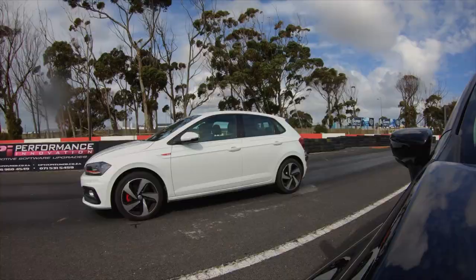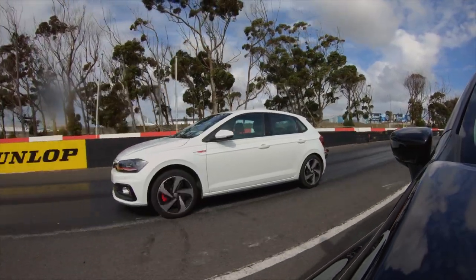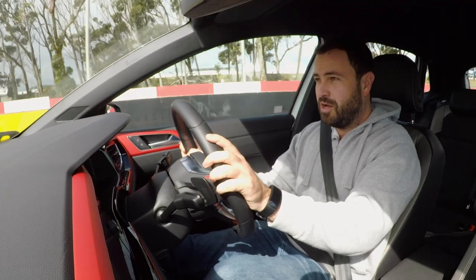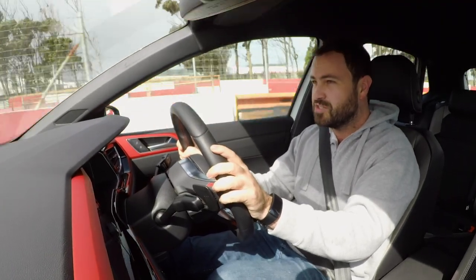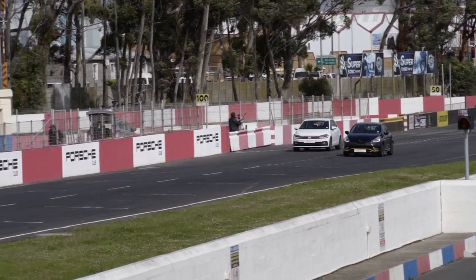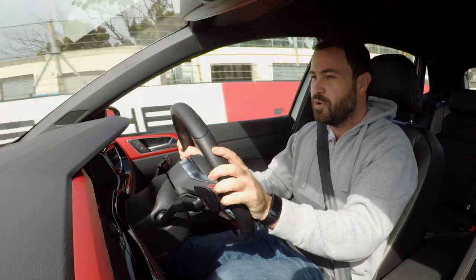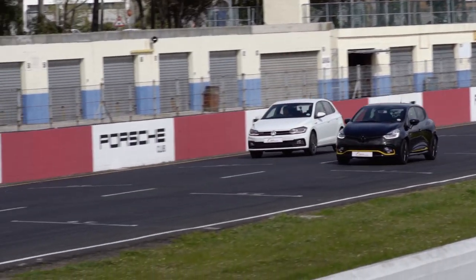I've got the launch! Oh, go little Polo, that's a lot of wheel spin, the Clio's got me! Oh, I can see him coming back, he's coming back at me! Am I gonna reel him in? Yes, I'm pulling him back! Look at this little Polo go!